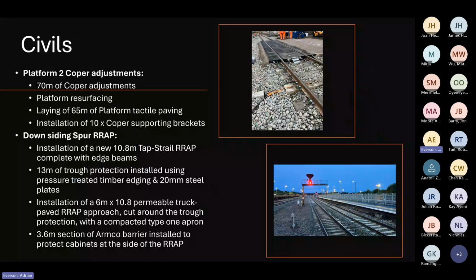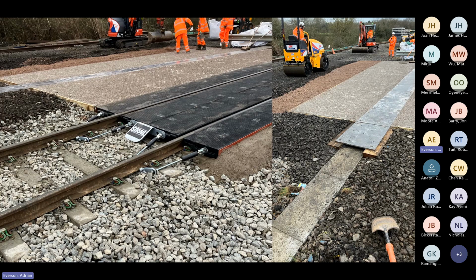Martin can't be with us tonight, but I have to mention civils because there's quite a bit of civils work that we've done on this. So as we mentioned earlier, in terms of platforms, we had 70 metres of coper adjustments, platform resurfacing, laying 65 metres of platform tactile paving, installation of 10 coper supporting brackets. So some of the copers, the overhang was too much, so we had some supporting brackets underneath, so we could extend the overhang, save doing anything to the platform wall, albeit here I don't think we've been able to do that anyway because it was a different type of platform construction. We installed 2 wraps as well, and also some troughing protection as well. So I think I've got another photograph of that. There you go. So that was the wraps that we got in there. So quite a nice bit of work done there by the teams as well.